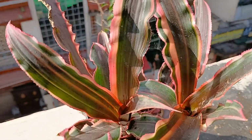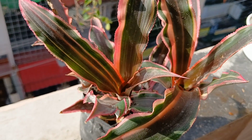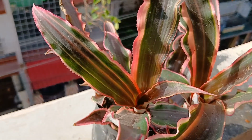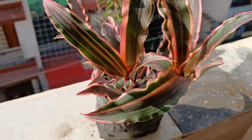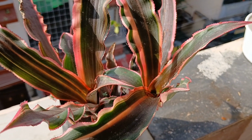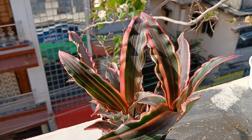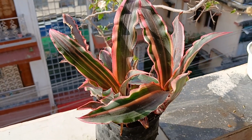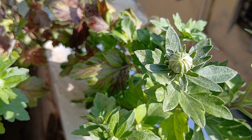Now that's my Cryptanthus, doing just wonderful. Very easy to grow plant, but you have to be careful while handling this plant as the edges are very sharp, and it's better to keep it away from small children as their skin is very tender. And I am planning to shift it to some bigger pot. Let's see when that happens.